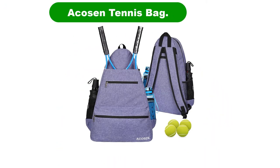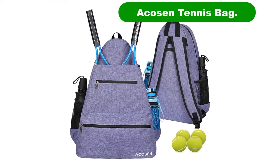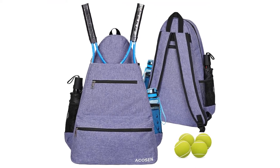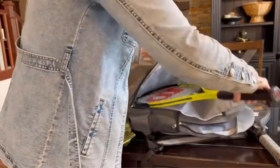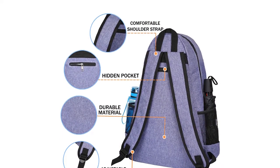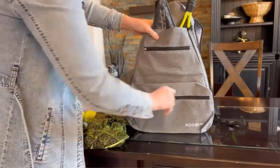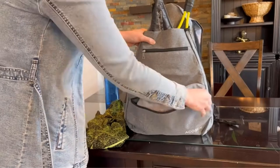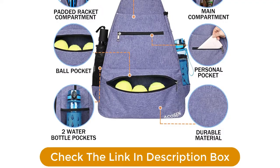Number 1. Our best pick for the money is Acosen Tennis Bag. Stay organized with this women's tennis bag that effortlessly holds all your essentials. It is made from durable polyester and has a large compartment to hold tennis apparel and other necessities such as shoes and grip tape. It also has a dedicated tennis racket compartment that can comfortably hold up to 3 rackets and 1 zippered personal pocket for phones, wallets, snacks, and more.